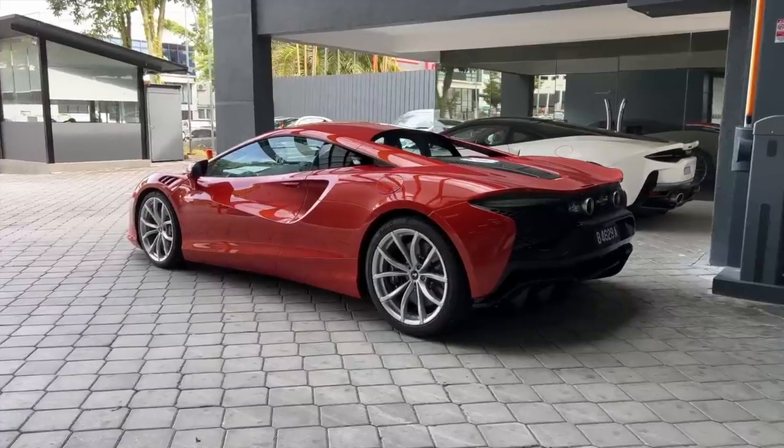This is what McLaren, they really have this DNA, they really stick to it. Carbon tub, rear wheel drive, hydraulic power steering. Feel it's a supercar that not only has, I mean the look for me, I like the look. It feels very dealable, you know? Yeah.